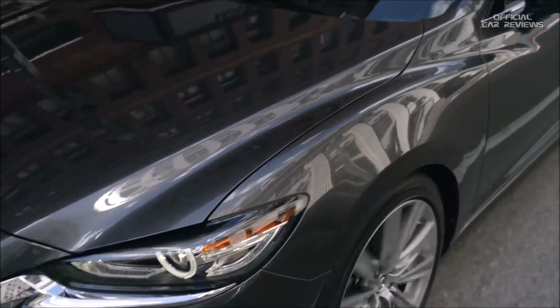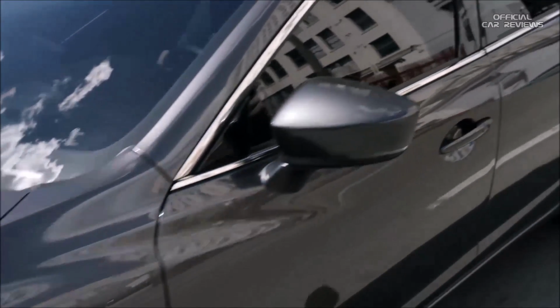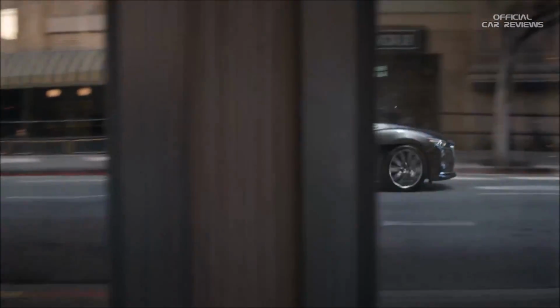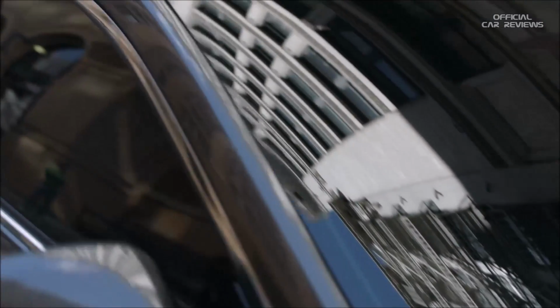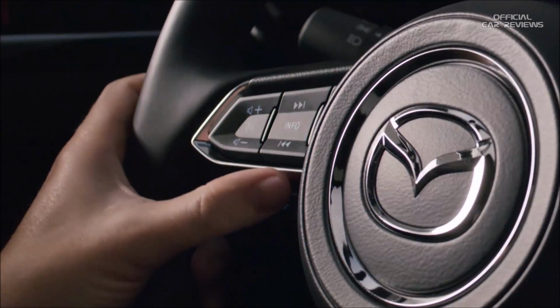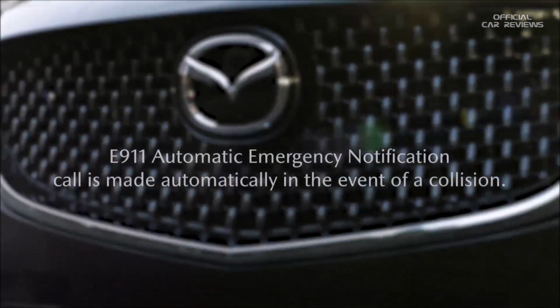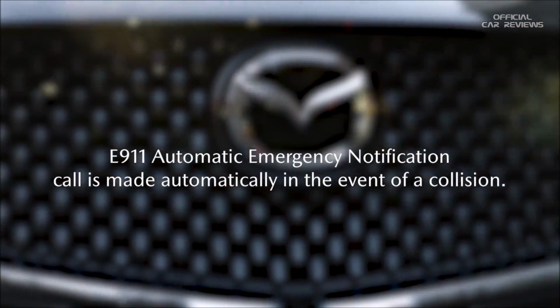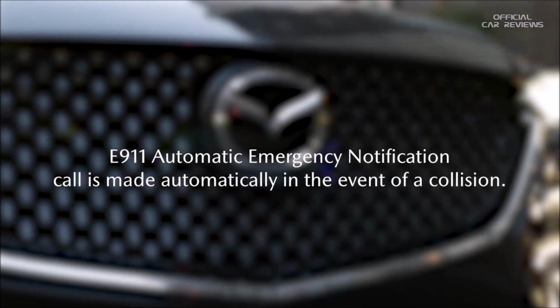If your Mazda is involved in a moderate to severe collision and the 911 automatic emergency notification feature is enabled, a call is made automatically to 911 from your paired phone. The system notifies you of the 911 call with audio and screen display. To cancel the call, press the Hang Up button within 10 seconds, or press Cancel Call to 911 Operator. If nothing is pressed in 10 seconds, the call is made to 911 automatically.